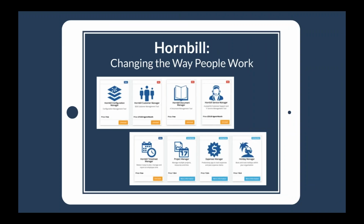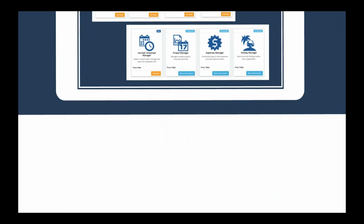On our collaboration platform, various applications are available today. We'll be concentrating on Hornbill Service Manager today, but various other line of business apps are available, including Customer Manager, Document Manager, and Configuration Manager. Now these applications can work standalone, or they can work side by side to leverage each other.